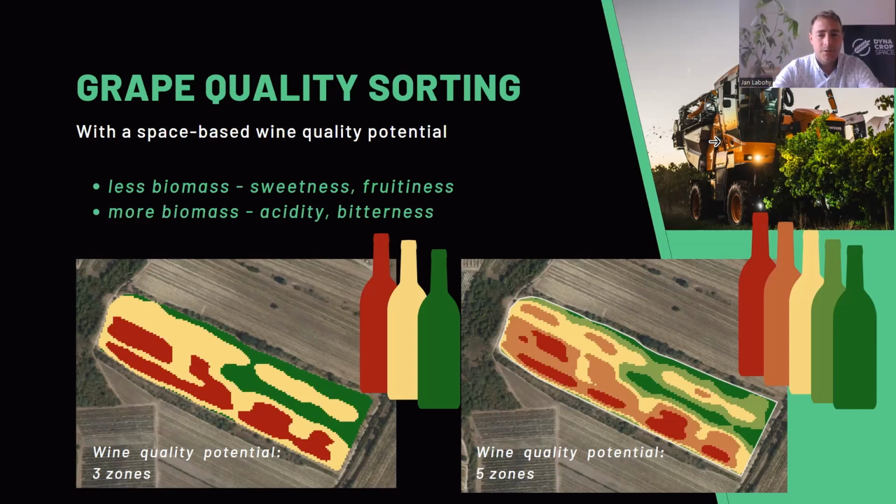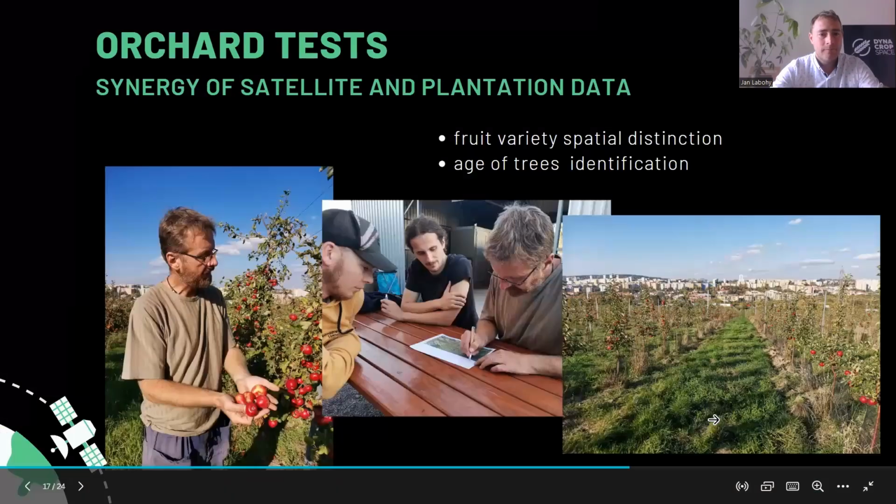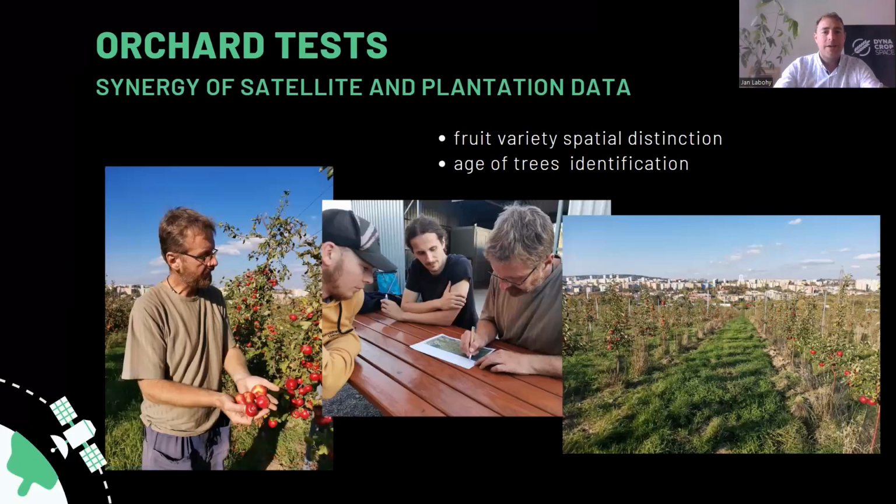So this is something which is already implemented in some of the vineyards and in the industry. And I mean, really in this industrial level of vineyards. It's not this small scale that we have on the field that we are demonstrating. So those were vineyards, and we can move to the orchards now.